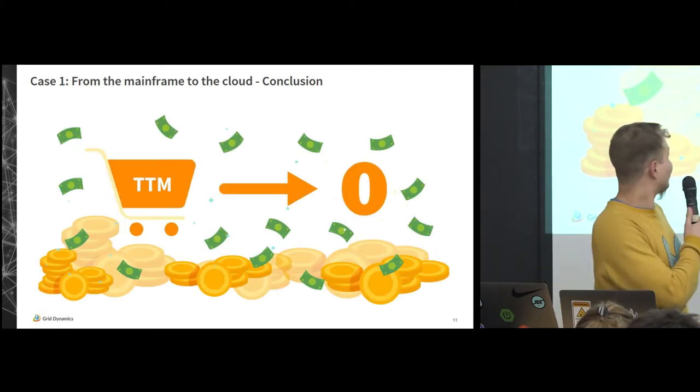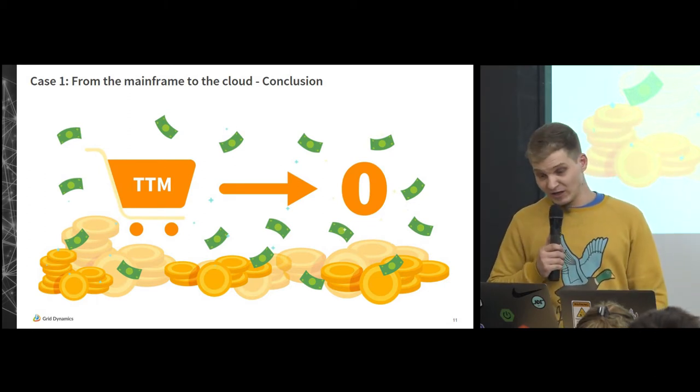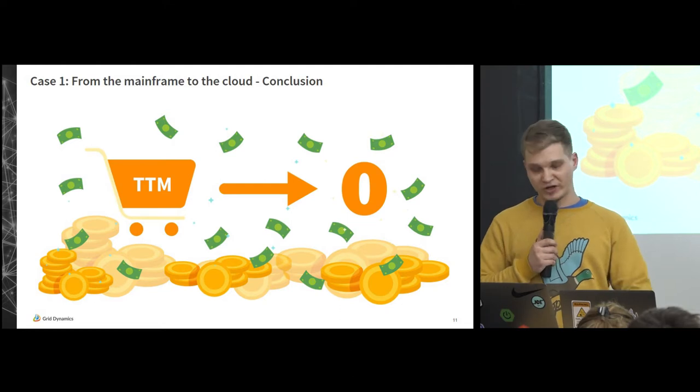So that's actually it about the case one. That's how we reduced time to market on each improvement phase. And it helped our customer to earn a lot of money. And each year it really had record-breaking sales.